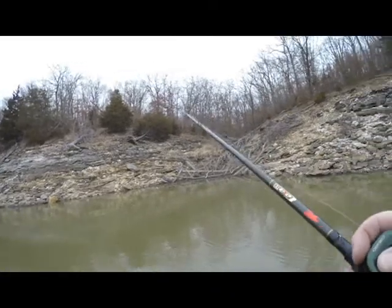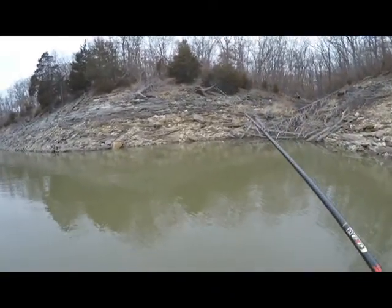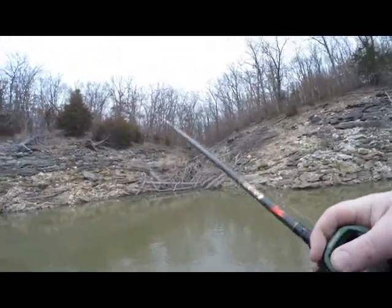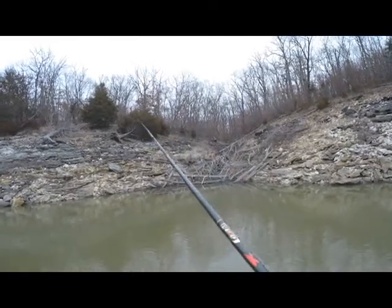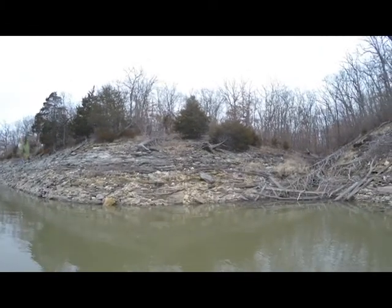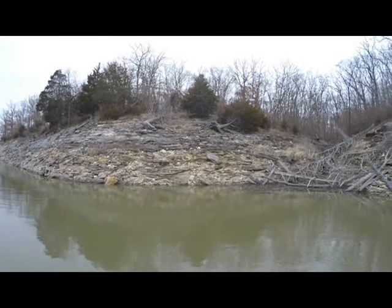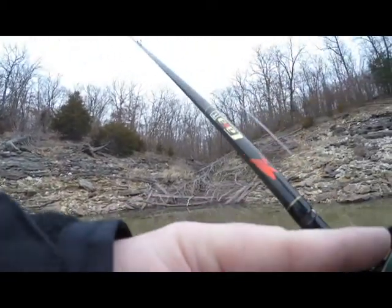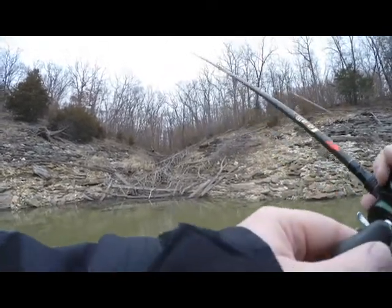Big reason I'm doing this is I know the lake should be coming up because we got rain coming in, and got a nice little pocket where a ditch runs in onto what would be the creek channel here. So I'm hoping there may be something moving up in here into this basically trash pile.